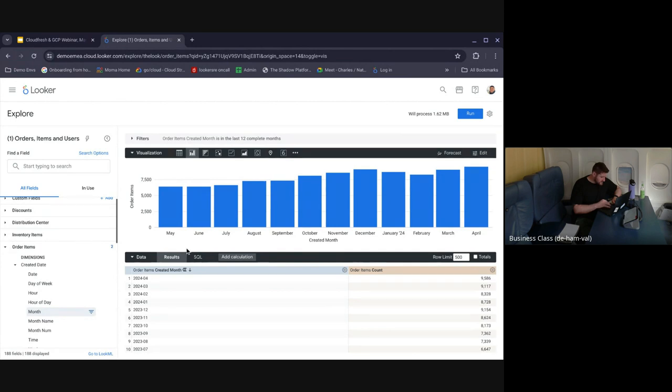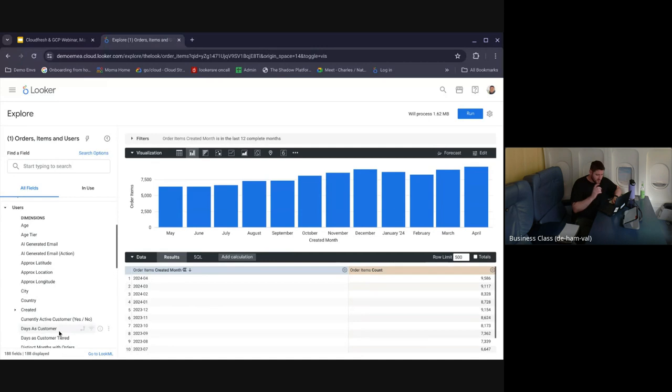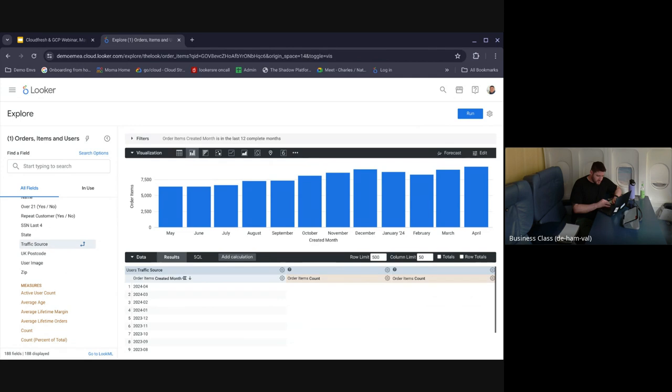Another important piece here is that since it knows how the queries connect, let's say that now I want to know from each market, from each marketing campaign I had, from each source, how much money it brought me. So I can simply come here and bring from a totally different table, let me see, traffic source. So I can create a pivot table here.